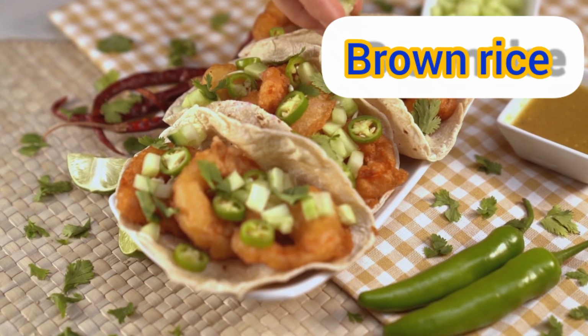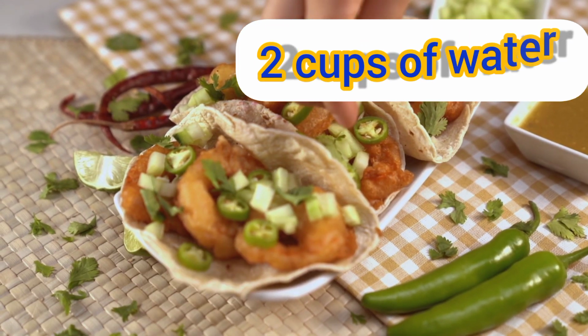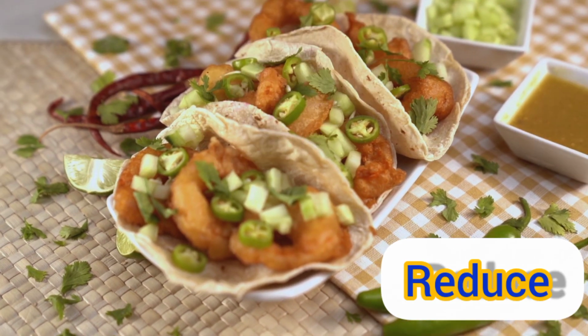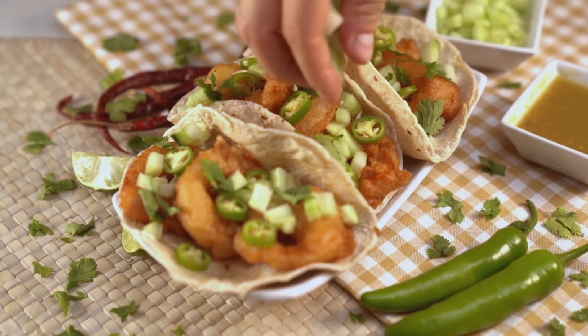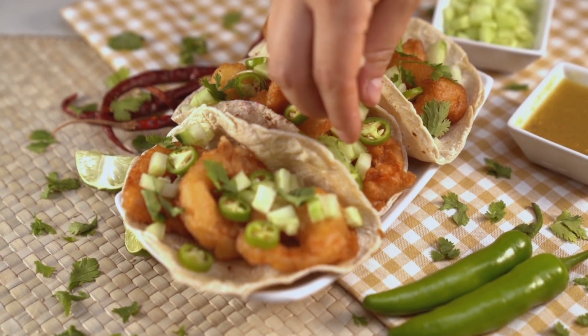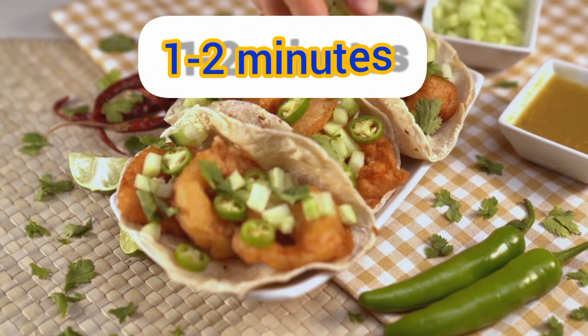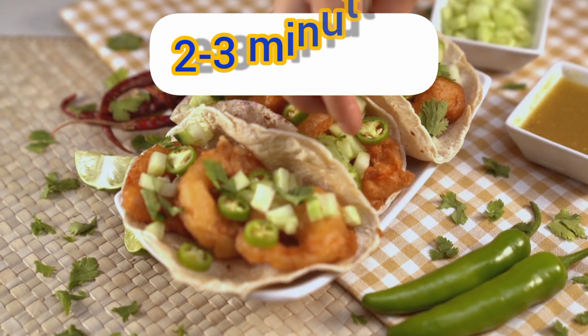Rinse the brown rice in cold water and drain. In a medium saucepan, bring 2 cups of water to a boil. Add the rice and reduce the heat to low. Cover and simmer for 40 to 45 minutes or until the rice is fully cooked. In a large skillet over medium heat, add the olive oil and minced garlic. Cook for 1 to 2 minutes. Add the shrimp to the skillet and cook for 2 to 3 minutes per side or until fully cooked.